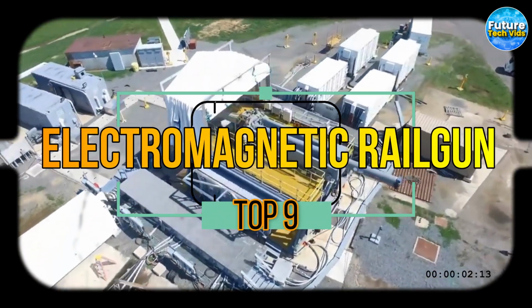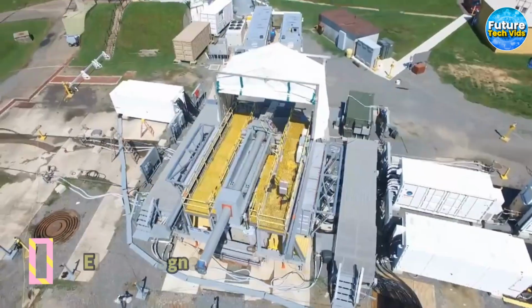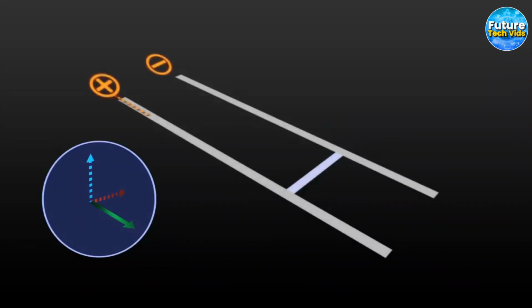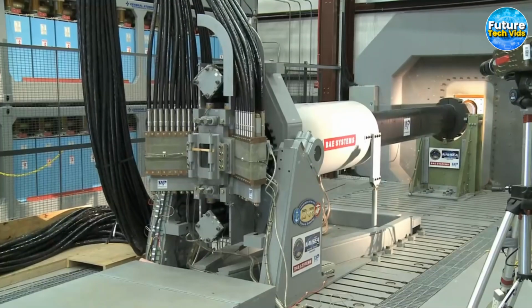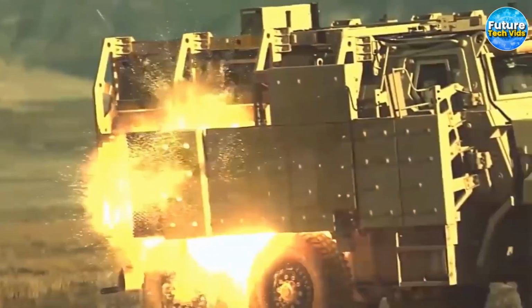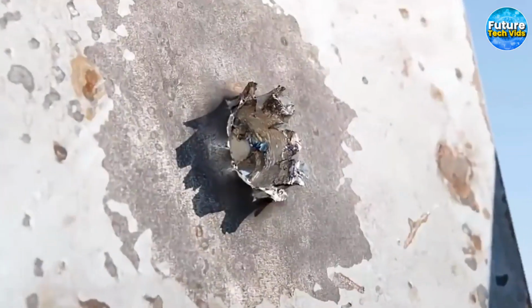Electromagnetic railgun is next up. The electromagnetic railgun is an incredible piece of technology that harnesses the power of electromagnetism to launch projectiles at incredible speeds. This futuristic weapon is like something out of a science fiction movie, using powerful magnetic fields to accelerate projectiles to hypersonic velocities. Imagine a sleek and powerful weapon that can launch a projectile at speeds of over Mach 7, capable of punching through almost any material with ease. The electromagnetic railgun is just such a weapon, using electromagnetic energy to propel a projectile along a set of rails, accelerating it to incredible velocities in a matter of milliseconds.